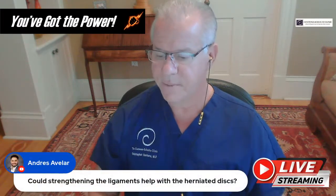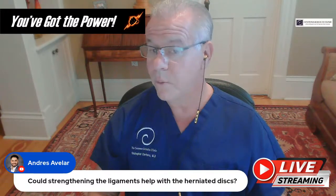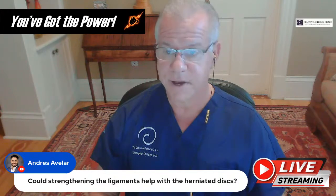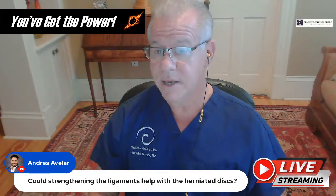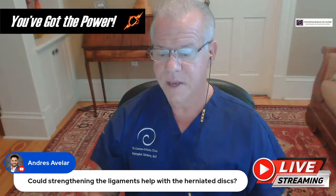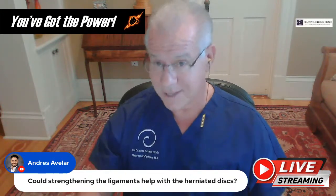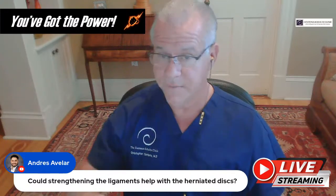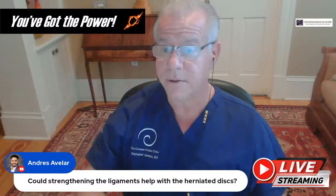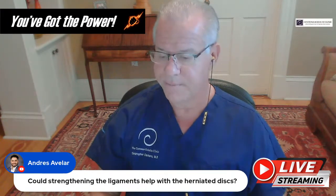Could strengthening ligaments help with herniated discs? I would need to know more about what it is we're classifying as a herniated disc, but certainly reducing the functional spinal unit instability, which is what you were talking about before, tightening the ligaments of the whole functional spinal unit, may be able to help protect the discs.